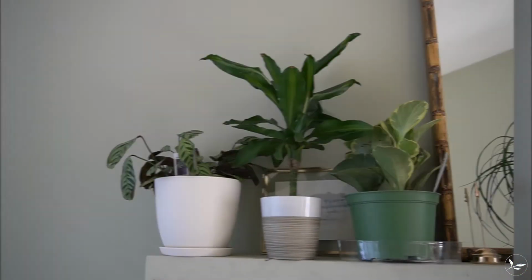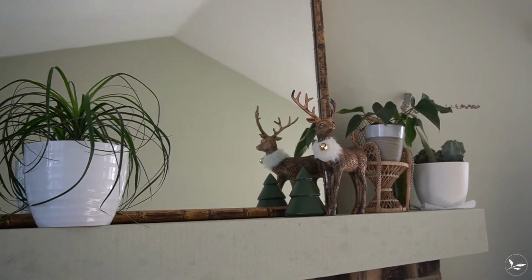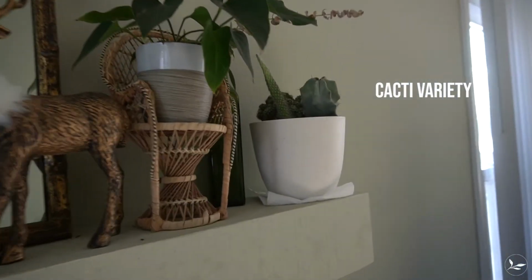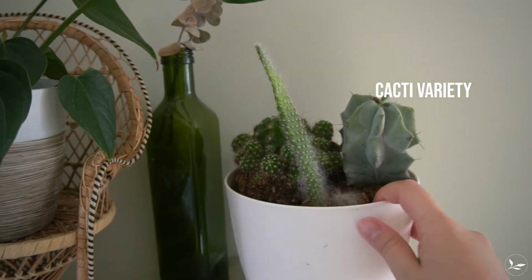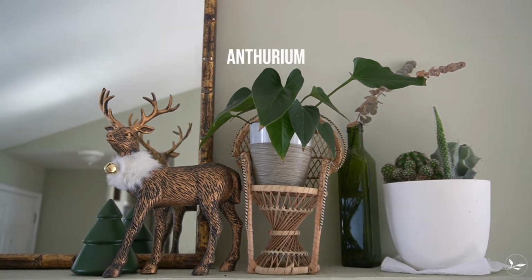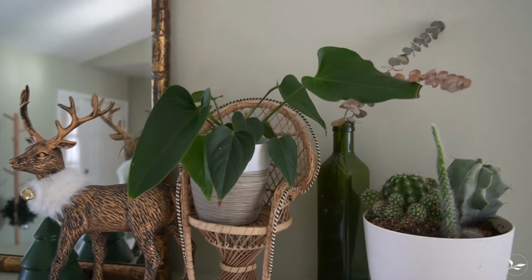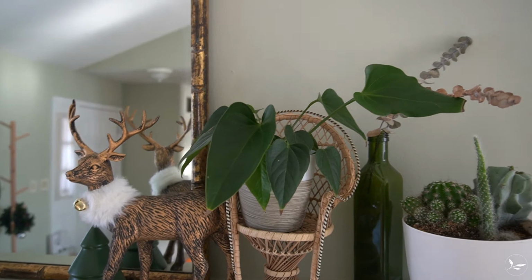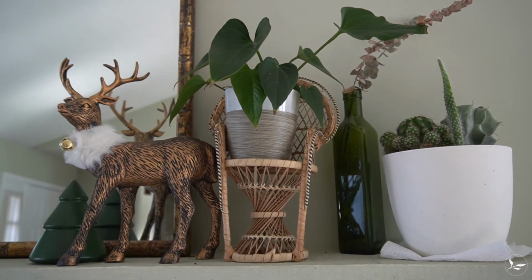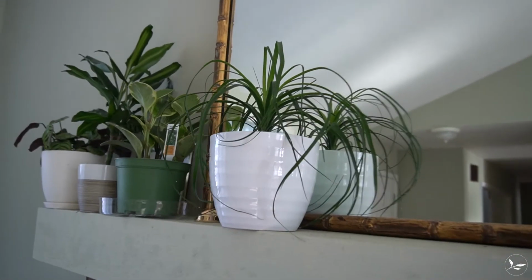All right, on to the living room. I have several plants up here on the mantle. Over there, I have just a variety of cacti. Next to that is the anthurium, and it's not blooming, sadly. I need to research ways on how to get it to bloom, but at least for the foliage, it's cute. And I still have some winter decorations up here, obviously.